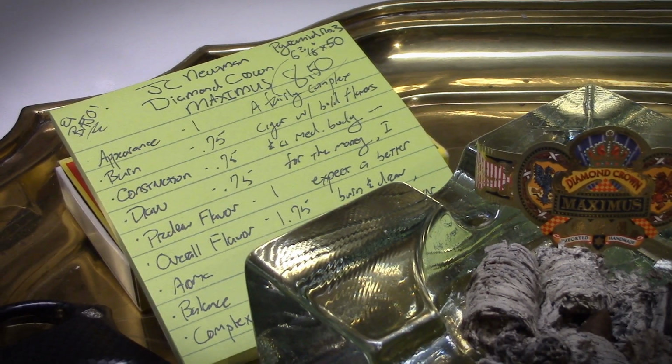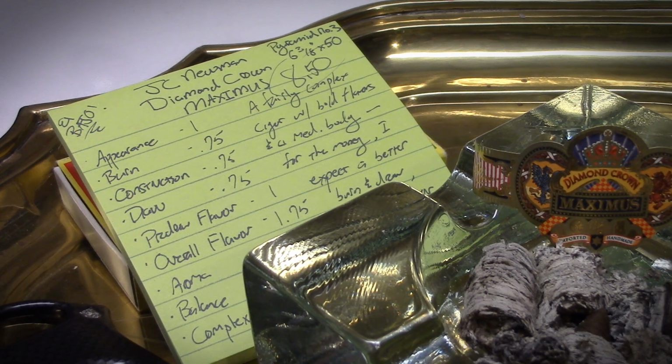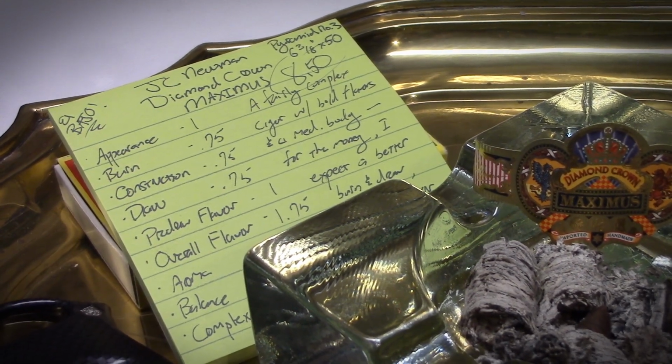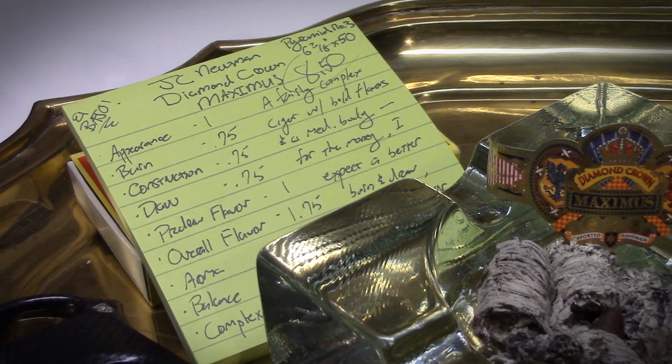Pre-draw flavor, a 1. Really nice pre-draw flavor. Very interesting, a lot of different notes. It definitely made me feel this was going to be a complex cigar. And even if not so much later on, definitely a flavorful cigar. And it was. Overall flavor, a 1.75.